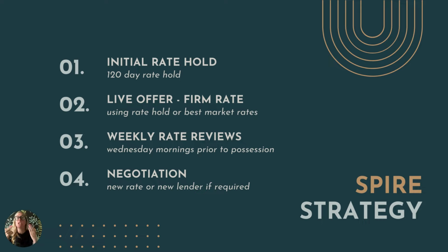Now, I want to be clear that it's the best rate available to you, not necessarily in the market, right? Because every deal requires different rates. Every property requires different rates. So it's important that you understand the best rate available to your specific file or to your specific product. We will look to renegotiate it and even look to move lenders if we have to really solidify the very best rates in the market for you, okay?